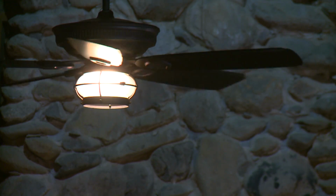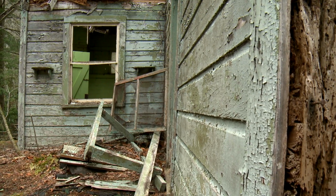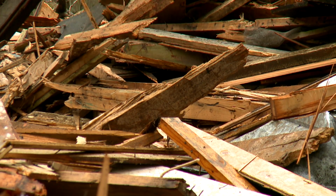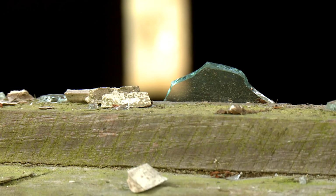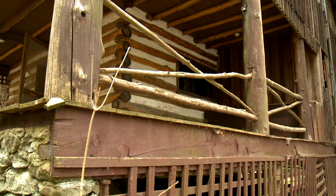While seeing the clubhouse saved was something to sing about, Faust is still critical of how the park is doing the job. The cabins continue to rot while the park waits for funding. Then the buildings are pulverized and hauled off to the same place the Wonderland Hotel ended up, the Sevier County landfill. Faust says that's throwing money away because the old cabins have materials that could help pay for the whole project.